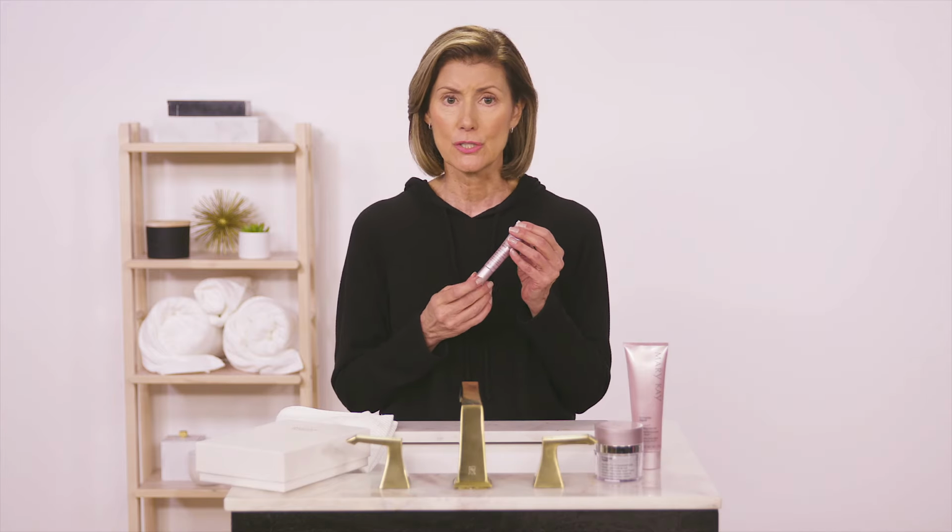Now, normally my eye cream would be the last step in my nighttime routine, but since I'm using retinol this evening, I'm going to apply it first. I don't want to have any residual retinol on my fingers when I apply my eye cream. So just to be careful, I'll let this eye cream absorb first.